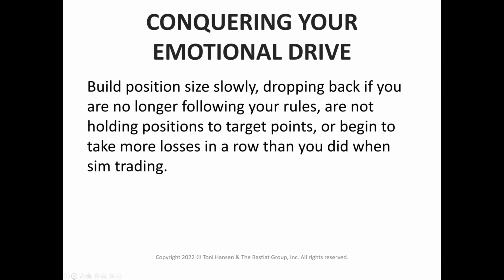Build your positions slowly. Drop back if you are not following your rules. So if you're not holding your positions to target points, or you begin to take more losses in a row than you did when sim trading, you need to go back to sim trading. So trading is always like, I say it's sometimes like 3 steps forward, 4 steps back, 5 steps forward, 3 steps back. It's not a consistent path that you're going to be taking.